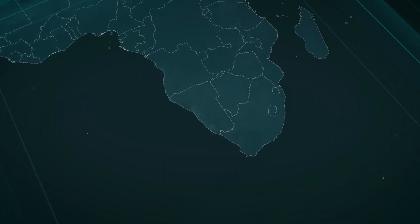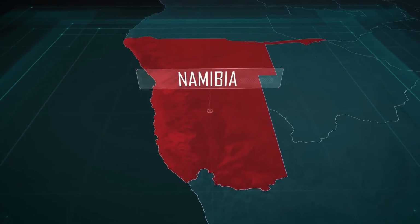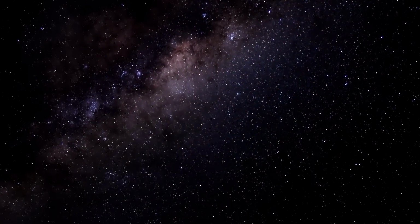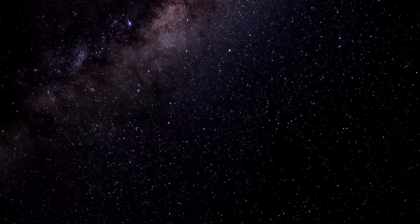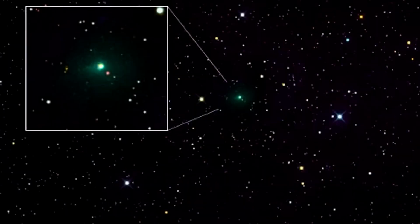Let's begin with some recent images of 3I Atlas that were captured by astrophotographers in the remote desert of Namibia on the southern tip of Africa. This is already an incredibly dark place on Earth, but the photographers were able to take advantage of a lunar eclipse where the shadow of the Earth blocked out any sunlight from reflecting off the moon, essentially creating the darkest sky possible and therefore the clearest view into outer space. During this time, they could have pointed their cameras at anything, but they chose to locate 3I Atlas in their viewfinder, and what they saw was shocking.